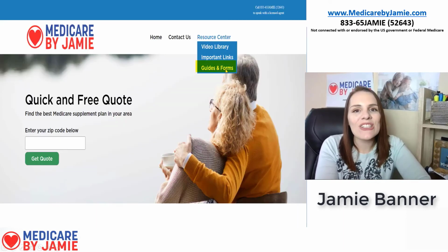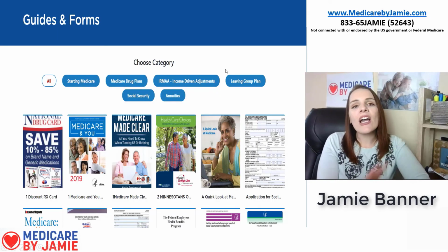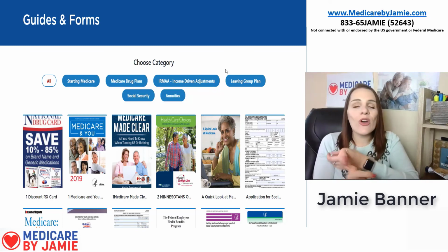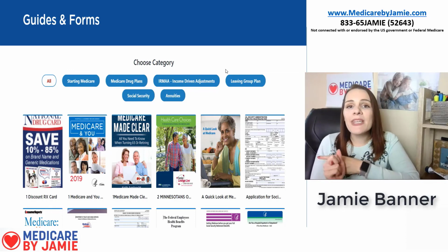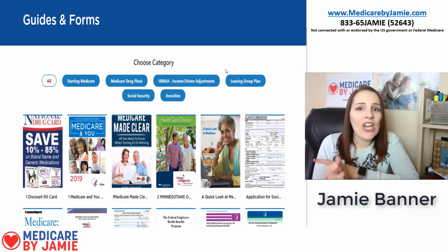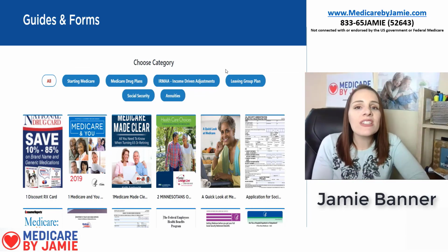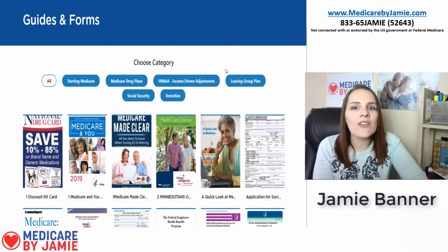And the last section is going to be guides and forms. Now, this one is really important. I've listed a ton of forms that are going to be very important for Medicare. Stuff like employer coverage forms if you're still working past 65, IRMAA appeal forms, maybe if you need to check your Part B premium based on your income. I have all of that here, plus a lot of different informative PDFs that are going to give you as much information as you need in Medicare, because that's what we want.